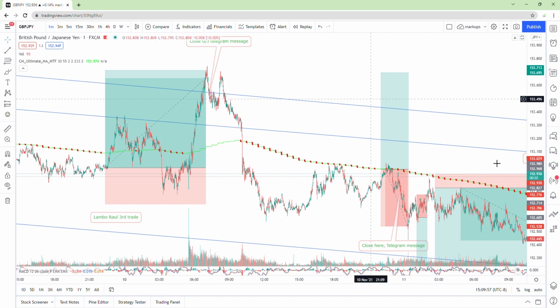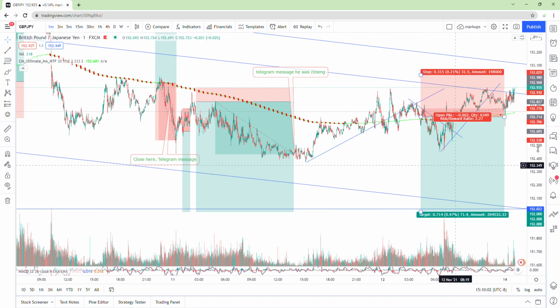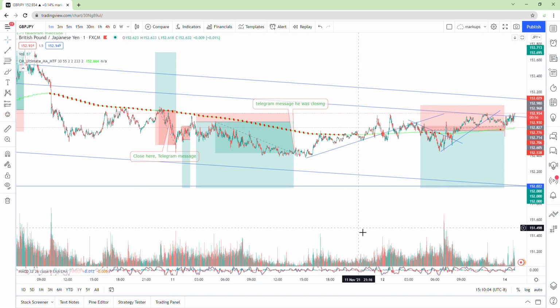So that's all I got for you guys. That's all of LamboRaul's signals. Like I said, I'm really looking forward to his signals because I feel like I'm kind of in his same trading style. So yeah, I'm really looking forward to it.